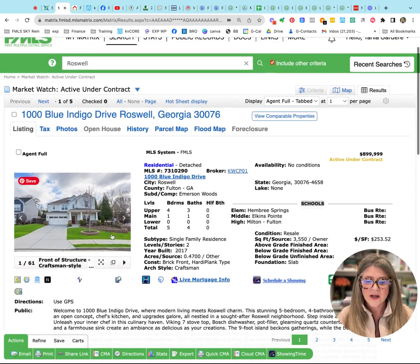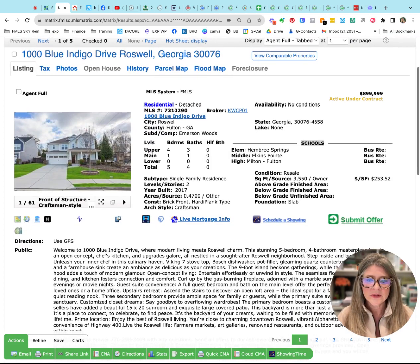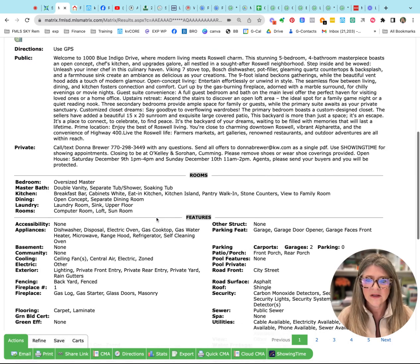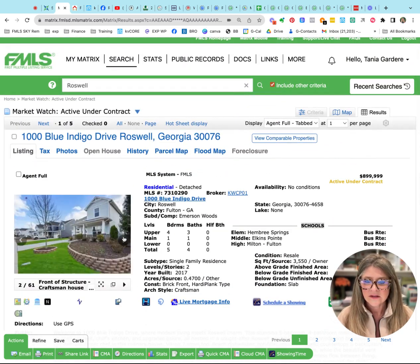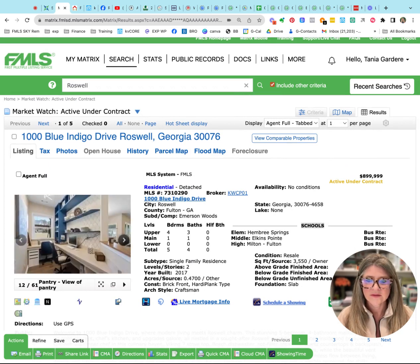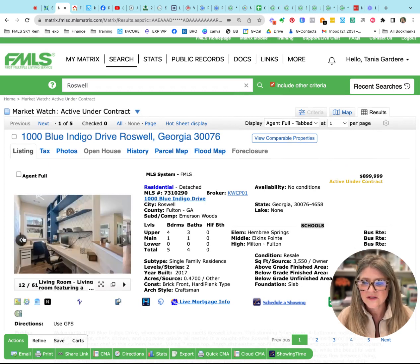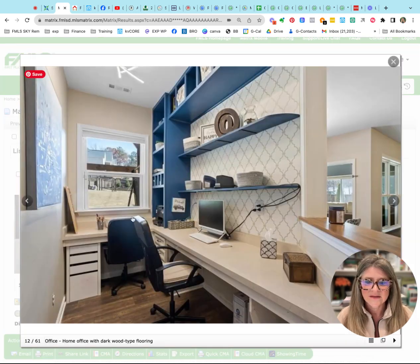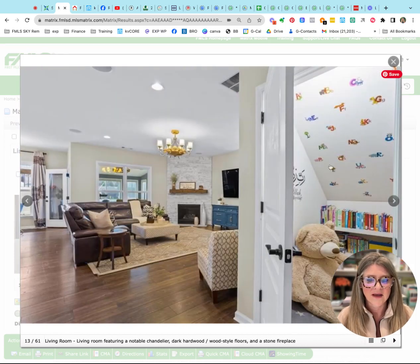Blue Indigo Drive. Nice new home here. It says 2017. Okay. Let's take a look at that. Oh, very pretty. $899.9 when it was listed. Oh, I love when they do these. They have a little office separate. You can see it's here. This is just kind of a great area. Look at that. Oh, wow. Wouldn't that be great? You're on the main level, but you're kind of hidden from everything. I love that. What a beautiful area.